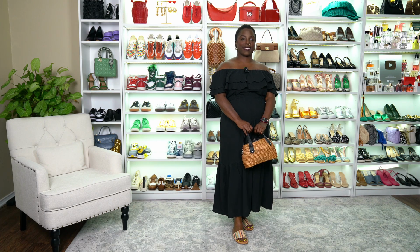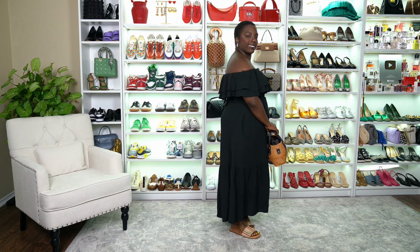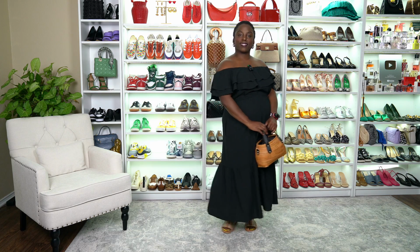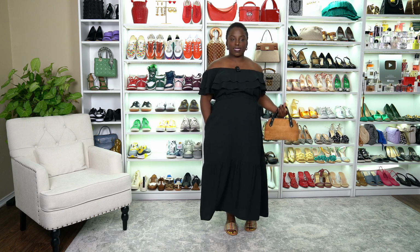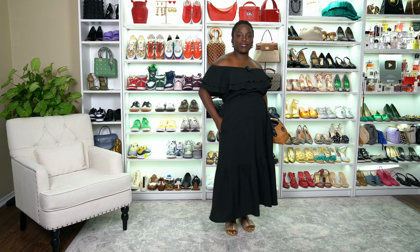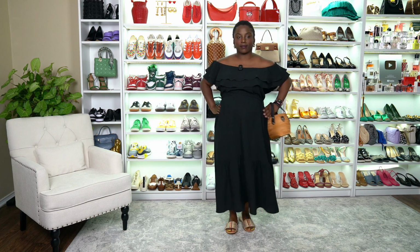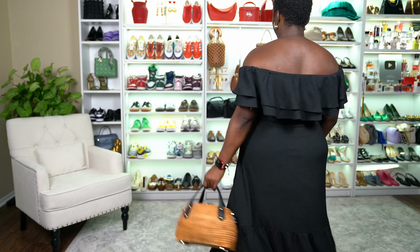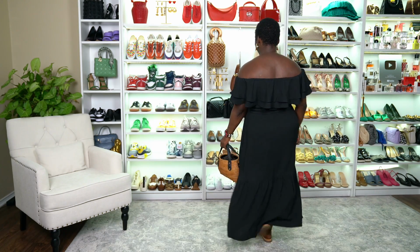We have this beautiful off-the-shoulder ruffle number. I love this. And what is our favorite thing about this dress, Shadia? Has pockets. Yes, and it looks great with this raffia purse, and those shoes just really tie in the look. It is gorgeous. That's a very, very comfortable dress as well. You'll see later I have on the same dress, but it's in a floral pattern. Okay, oh, I see you, Shadia.